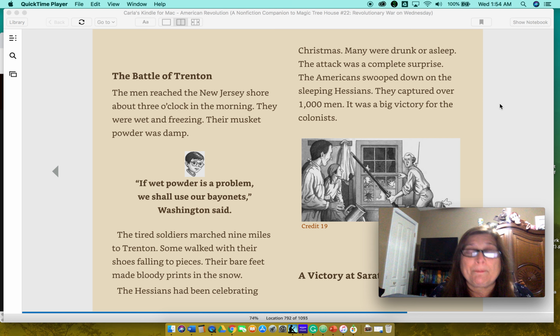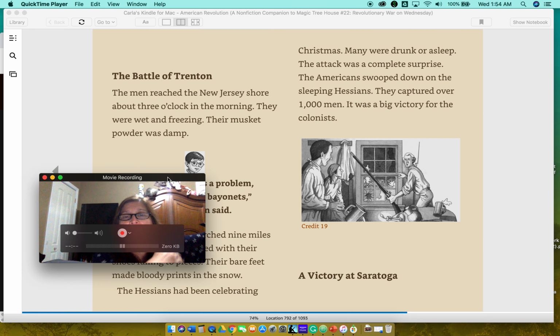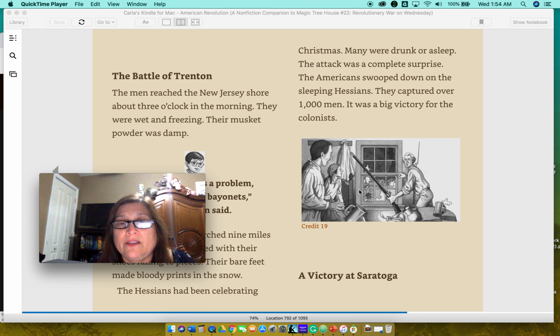The Hessians had been celebrating Christmas. Many were drunk or asleep. The attack was a complete surprise. The Americans swooped down on the sleeping Hessians. They captured over 1,000 men. It was a big victory for the colonists. Big victory. You can see here, this is a drawing of the Hessians being surprised by the colonists. Now we're going into the victory at Saratoga.